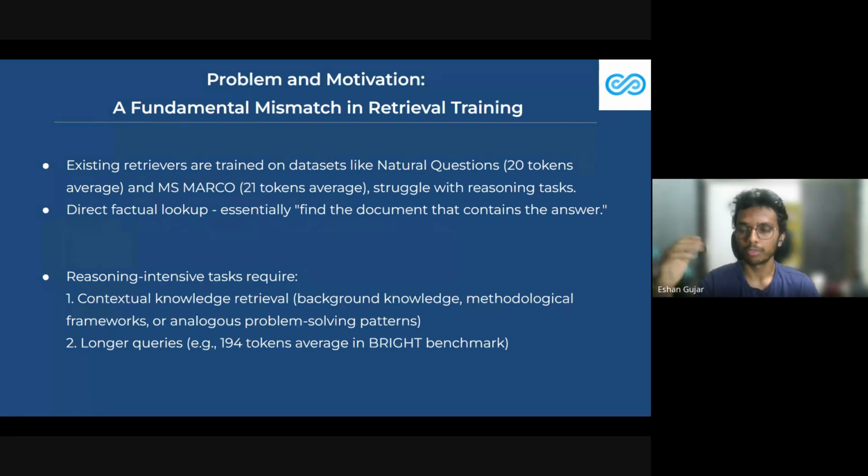And for the usual queries, for simple queries, direct factual lookup is simple. Like we open Wikipedia and simply find out when this movie was released and what the cast was. But for many complex or reasoning based tasks, the prevalent state of the art benchmarks don't account for reasoning intensive tasks. So that is what I'm trying to address here.